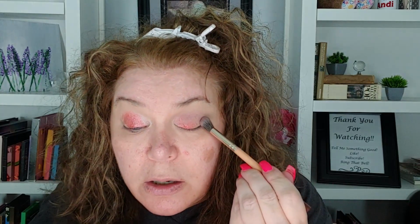Okay, all right, and now I'm going to go into this, just a second, Imperial Forces, this shade right here. I cannot read these at all without my glasses, and I'm going to put that kind of in my crease transition area. Like I said, I'm doing it a little differently today, just to see. This shade right here, it's very gray. I mean, it is a taupey shade, but it's very gray.